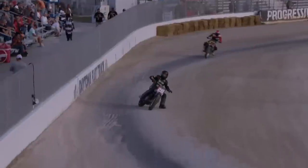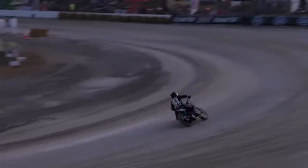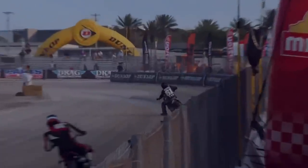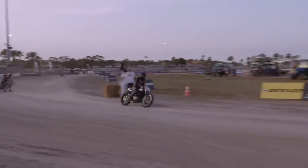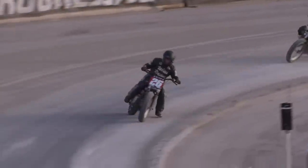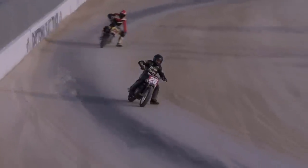Listen to that Triumph. 359, Jace Johnson, the second bike on the racetrack, moves into 10th. And just as I say that, Ben Ludlow goes up to 7th. Kirkpatrick still in 4th. Final round of qualifying for our Hooligan class.